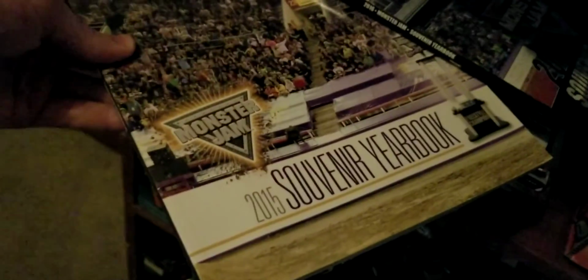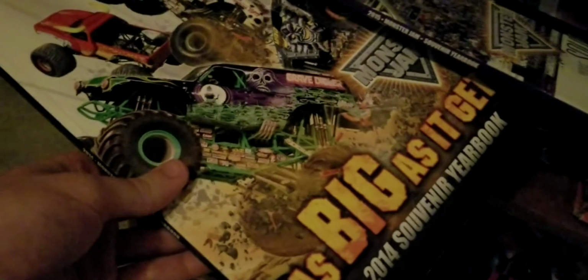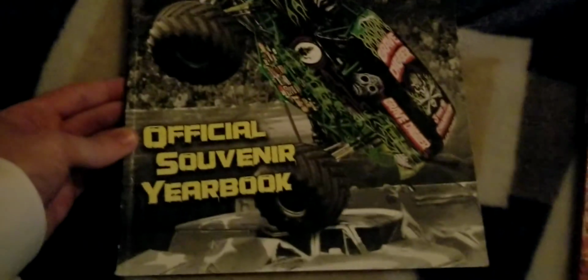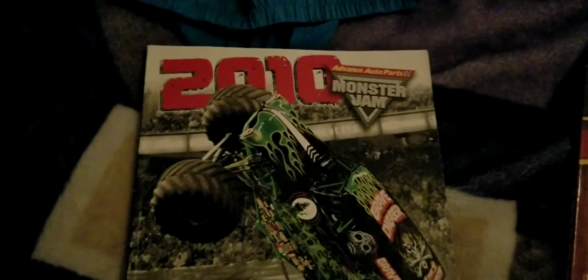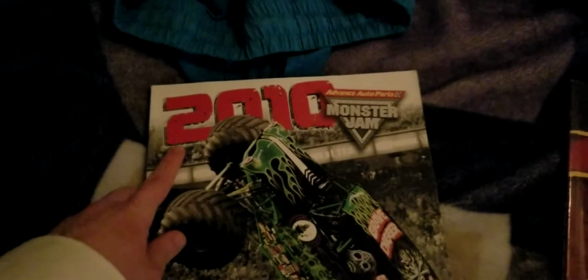Like here, 2016 was the last time we went. And then we went in 2015, and 2014. The first two years we went were 2010, with Gravedigger on the front, and 2011. So yeah, that was the first Monster Jam I went to when I was just 10 years old.